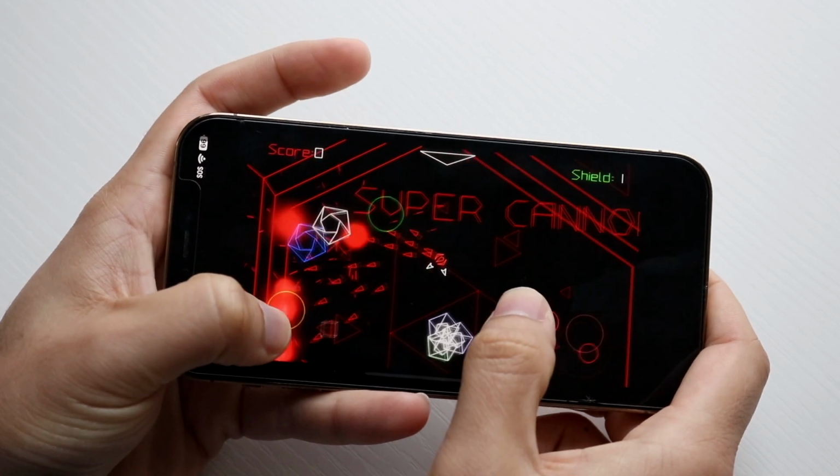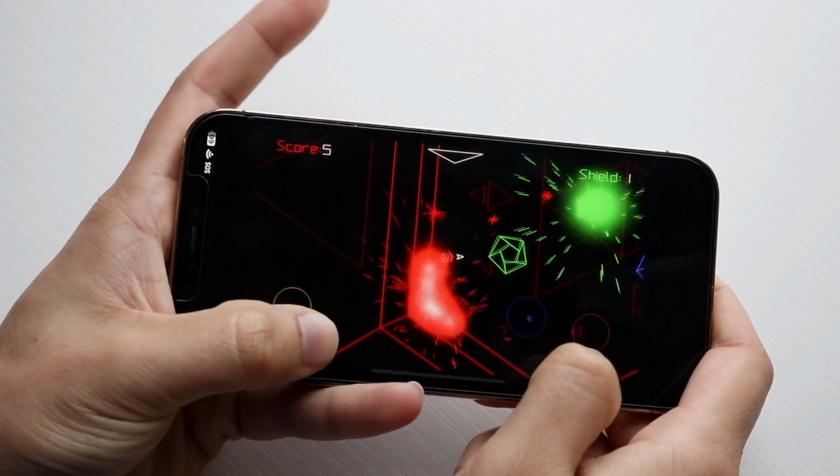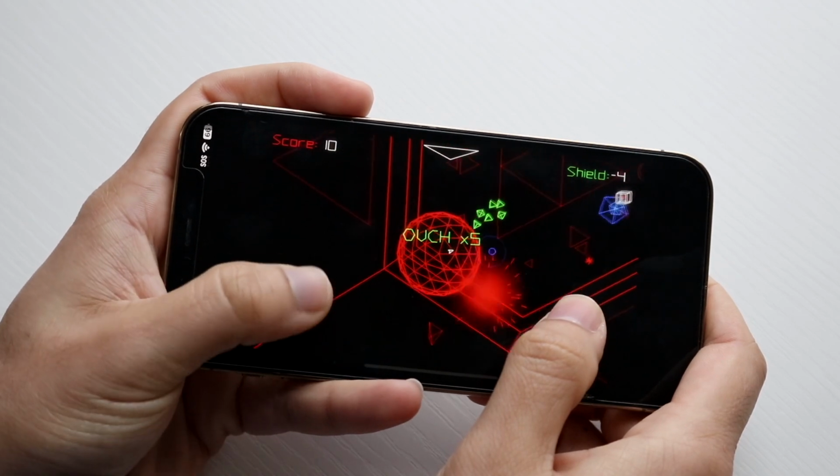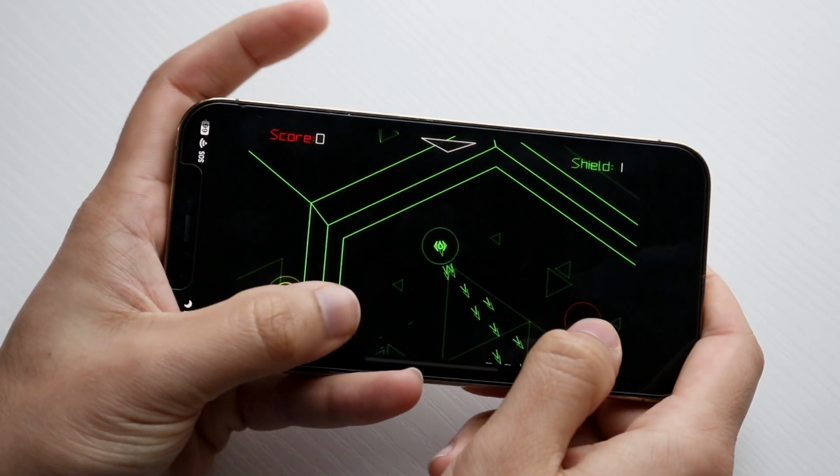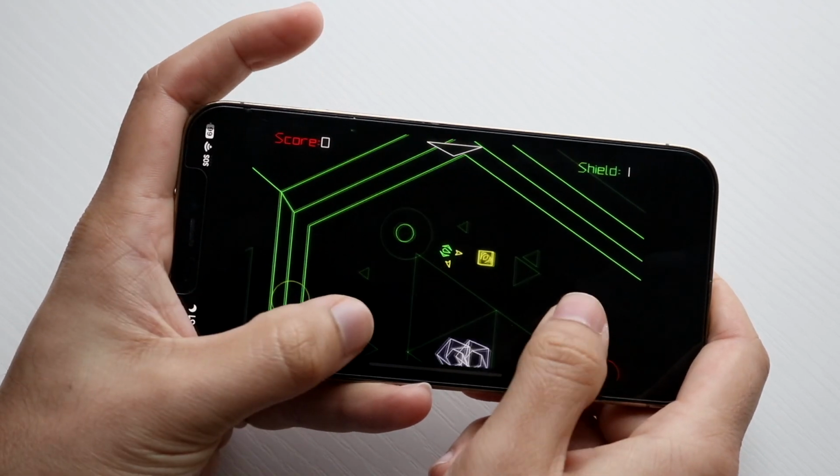Now on the performance side, this phone has that Apple A14 Bionic chip inside of it with 6GB of RAM. Now from my perspective and from my opinion of using this phone for the last few years, I haven't really had too many things to complain about in the performance side.